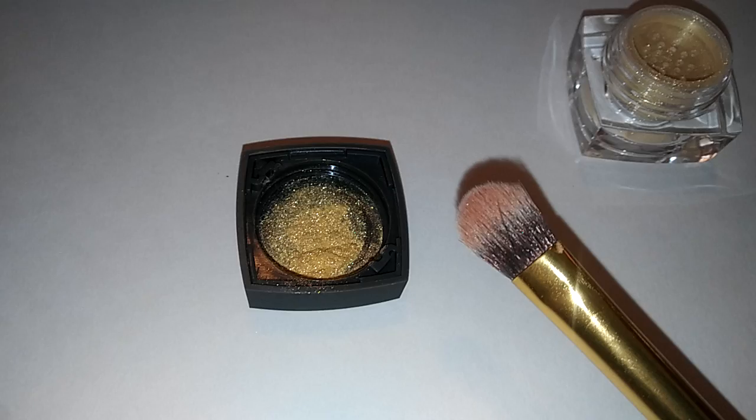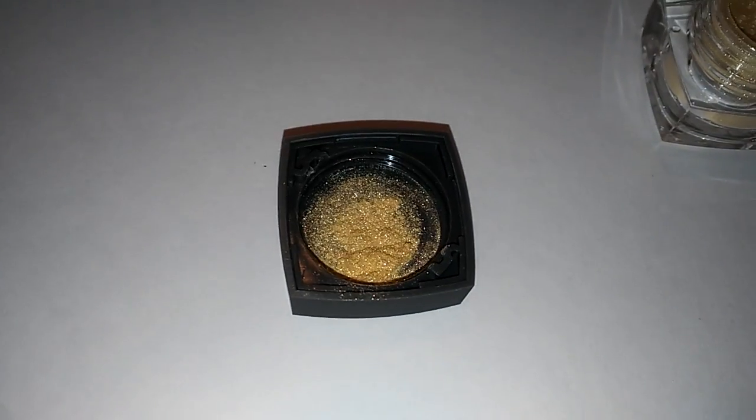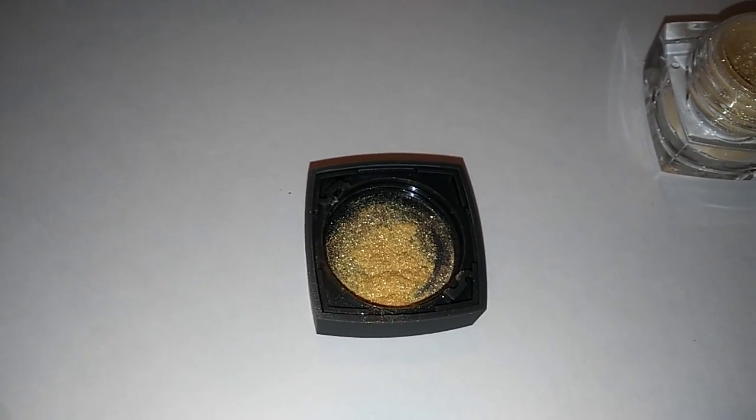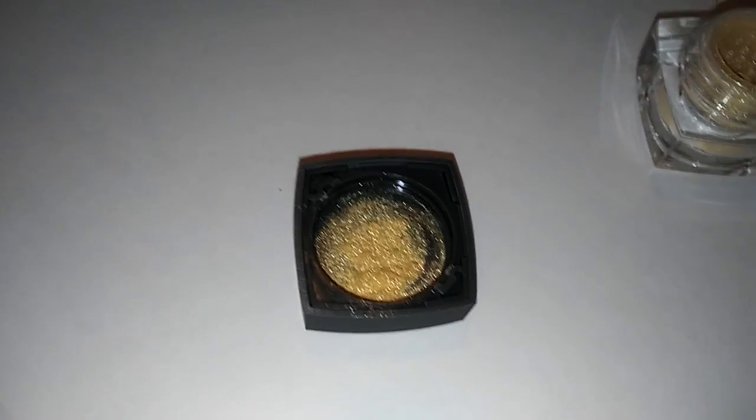Okay, so we're going to use two methods of application. We're just going to use a regular brush. We're going to put it on the skin. And we're also going to use a finger, because remember, finger swatches are typically going to be more prominent than a brush swatch. So I'm going to go ahead and do that in both applications, and then I'll come back and let you see.